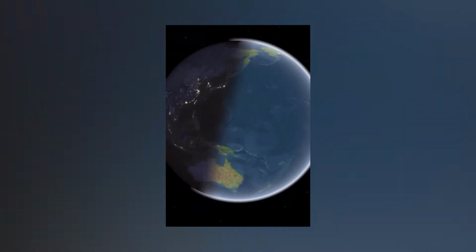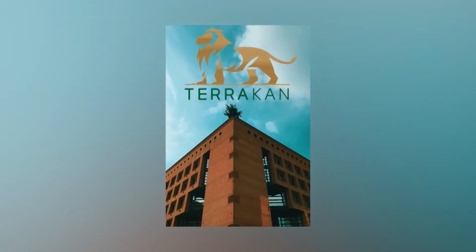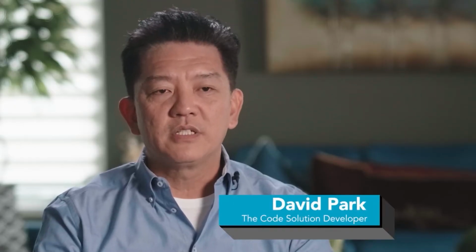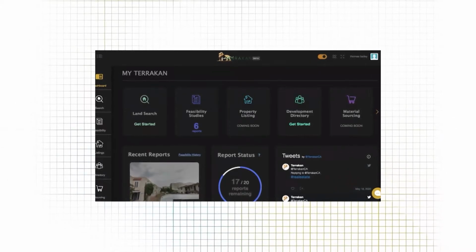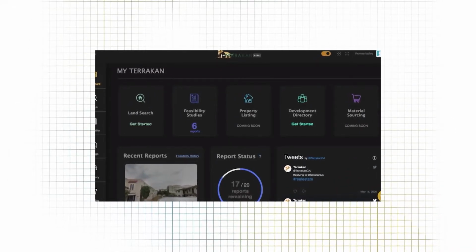As one of the Code Solution's leading partners, Terracon aims to be a one-stop real estate development portal offering every essential resource, all at your fingertips. We started seeing this influx of developers and investors from all over the country and all over the world. And everybody comes to Los Angeles, but they're very lost. They don't know how to develop and what to do. And so we developed this platform called Terracon as an all-encompassing platform and portal.